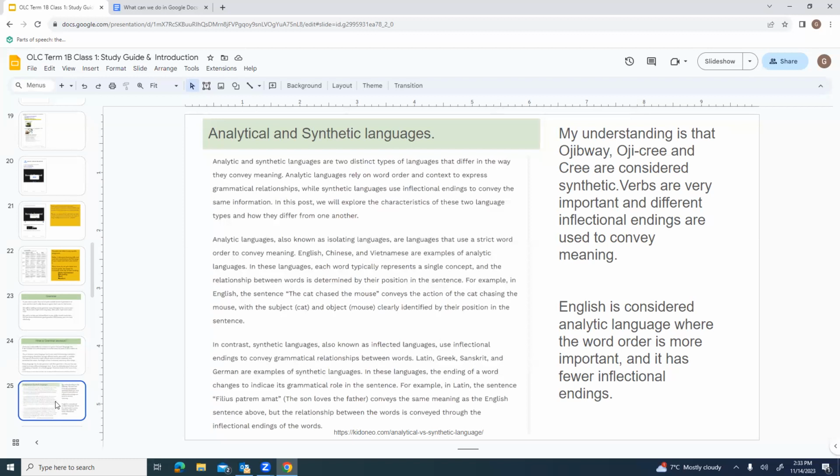However, synthetic languages, which are sometimes called inflected languages, use inflectional endings to convey that same type of information. Latin, Greek, Sanskrit, and German are all examples of synthetic languages. So for example, in Latin, the sentence, filius patrem amat, the son loves the father, conveys the same meaning as the English sentence above, but the relationship is indicated through inflectional endings.